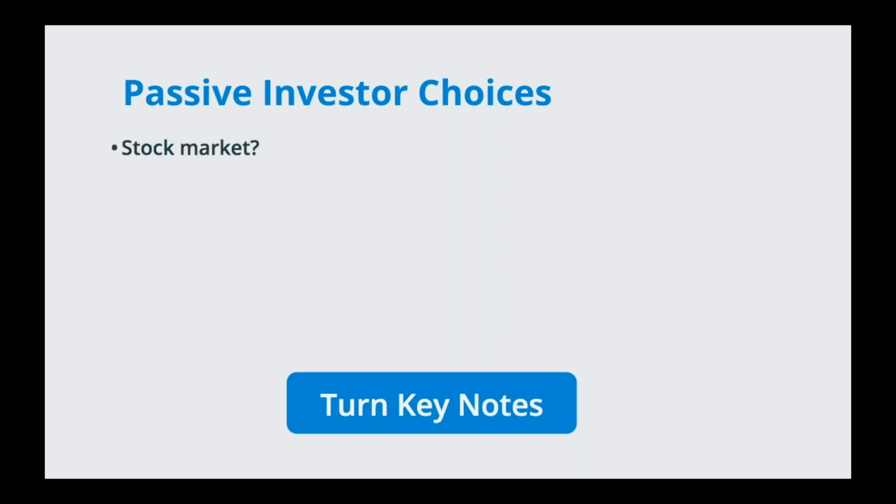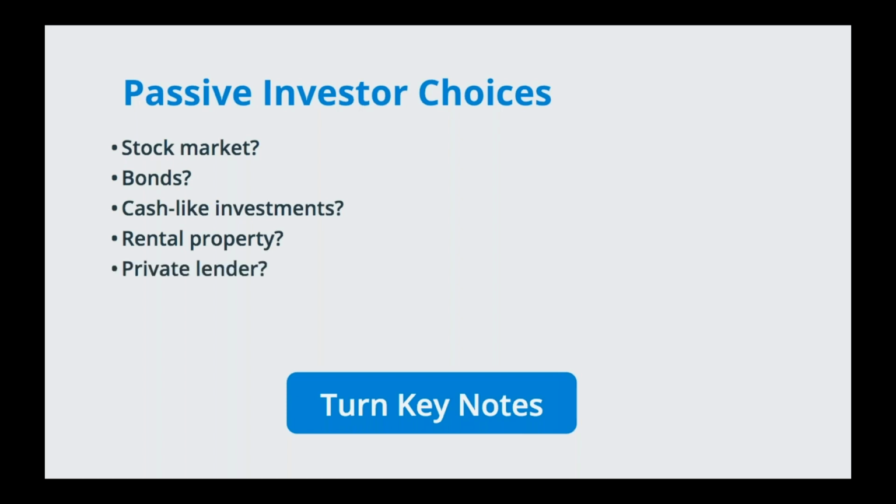So your passive choices are the stock market, bonds, cash-like investments, and rental properties. Another one I see is becoming a private lender. That's not bad, you're in the note space, but the problem is your money goes out and then it comes right back in and you've got to get it out again. So you have a lot of idle time, or what I like to call dead money.